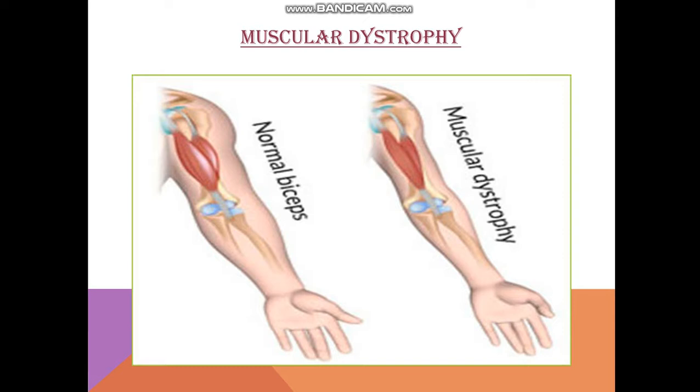Dystrophy is the name, so the protein is dystrophin. The dystrophin protein is not synthesized, therefore calcium is not released, leading to halting of muscle contraction. So muscle contraction does not occur properly. So this is the condition. When you normally hang your hand, your muscle should be in the normal condition, but in a muscular dystrophy person, the condition of the muscles changes to be this. There is abnormal muscular contraction.